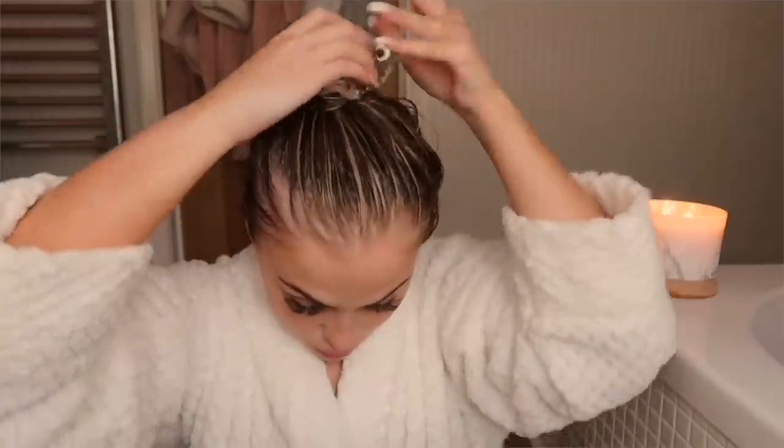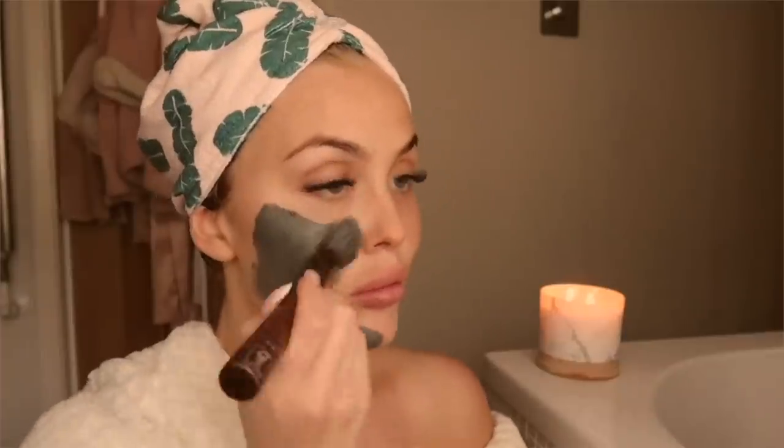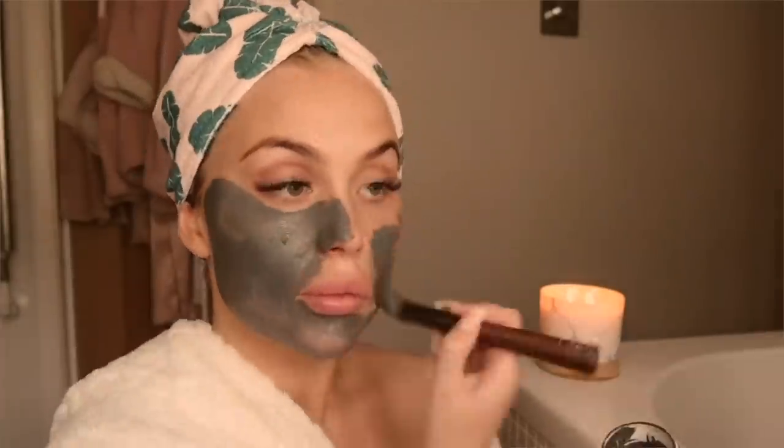Then I wrap my hair in the cutest little towel wrap, which is sold separately. The hair mask needs to stay on for 10 minutes, so in this time I like to apply a face mask, sit back and relax, and then I'll rinse it off in the sink.